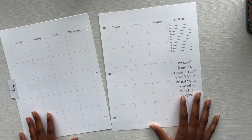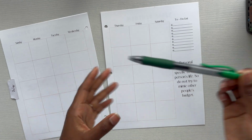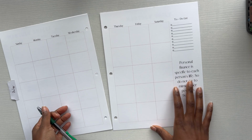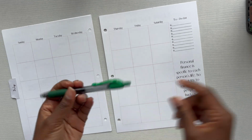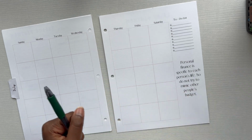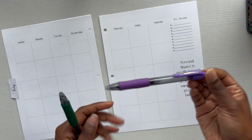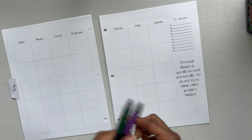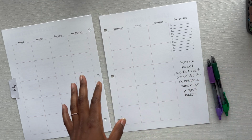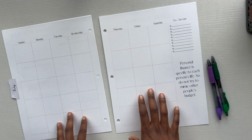Okay, so we're going to get some pens. First and foremost, I use Pilot pens. I love the way they write. Just neat, that's all. I like to do different colors for different things. So I usually like to do our paydays in green. Maybe something special in purple. And then the rest, like the numbers, in black. Do I have a black pen?